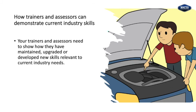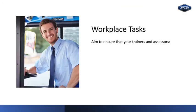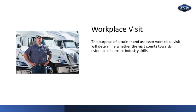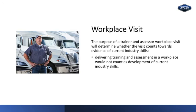How trainers and assessors can demonstrate current industry skills. Your trainers and assessors need to show how they have maintained, upgraded, or developed new skills relevant to the current industry needs. Aim to ensure that your trainers and assessors are regularly exposed to industry workplaces, have the ability to participate in workplace tasks. The purpose of a trainer and assessor workplace visit will determine whether the visit counts towards evidence of current industry skills.